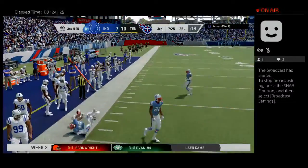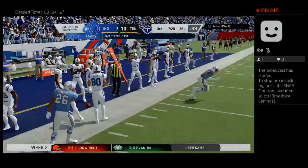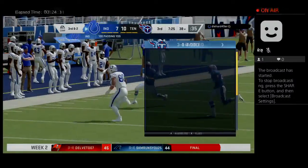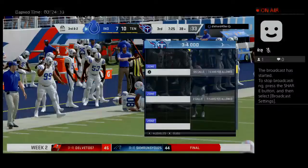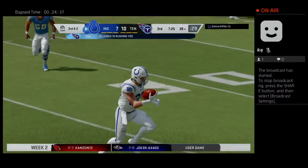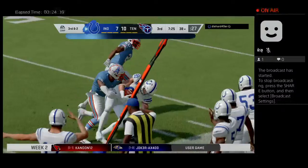Open man is Trey Burton. Obviously, this has not been a banner game throwing the football. So what you got to do, you got to kind of down focus, don't you think? Find the tight end, take some easier completions. Yeah, interception last drive. There he hits the reliable target.